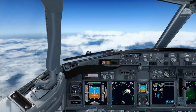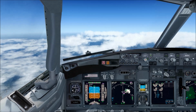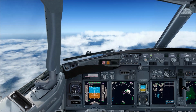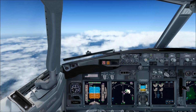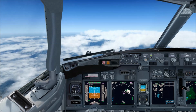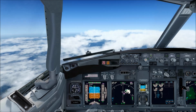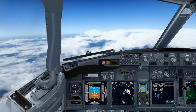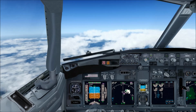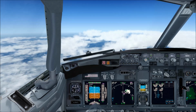Let's just check the weather at Toronto, make sure the arrival and the approach still make sense and are relevant. Winds 160 at 9, so we could potentially land on the 15s, I suppose. But I don't know if they'd have a preferred runway. Let me check FlightRadar, because then we can see what they're doing in real world ops and go based on that. So, CYYZ, let's see. Zoom on in.